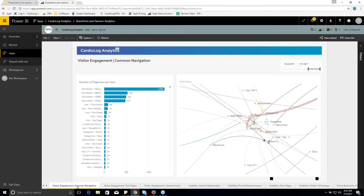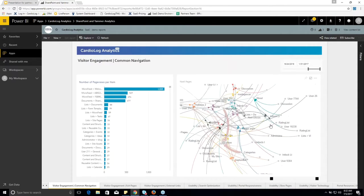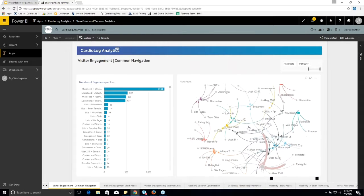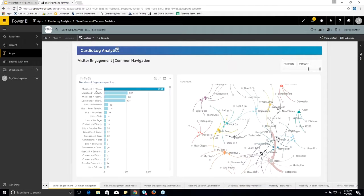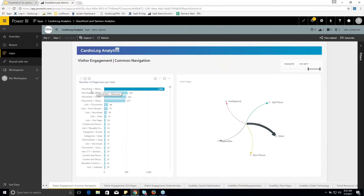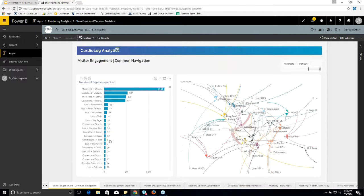Now, as far as navigation here, we can see next pages, so we can see where people are coming in and then where they're going afterwards. So if we wanted to look, for example, at the top, microfeed, we can see here where microfeed started and then all the different pages that people go to next. And you can see here the bigger the arrow is, that means the more people went that way. So this is, again, a good way also to see that your navigation pathways are going to be effective. So you can investigate further, again, to make sure those navigation pathways are effective.